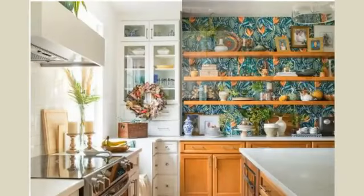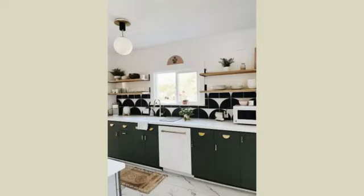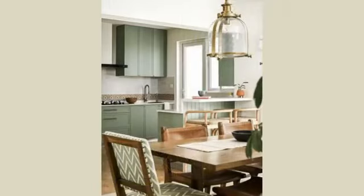Kitchen island, a central hub for cooking, dining, and socializing, often incorporating a breakfast bar or seating area. Large windows, maximizing natural light and creating a connection with the outdoors. Statement lighting: pendant lights or linear fixtures can be used to create a focal point. Backsplash: sleek materials like glass, marble, or large format tiles are popular choices.